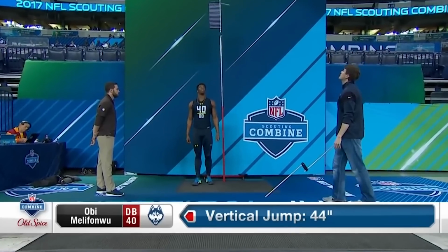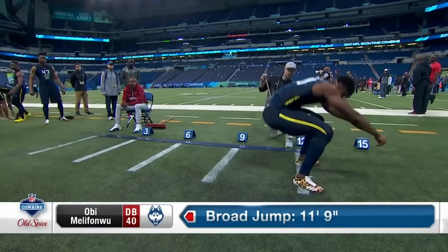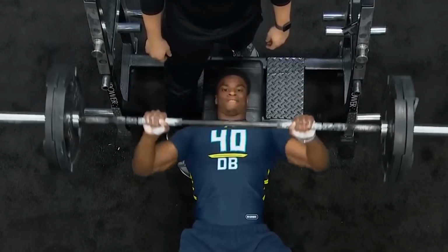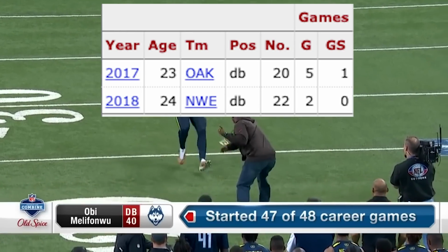Every year we see people come in, put up insane numbers, we drool over them for a couple of days in early March, maybe they get drafted a round or two earlier, and then we often never hear from them again. But not Tariq. And he also had some other things going against him.